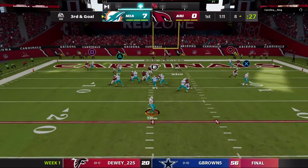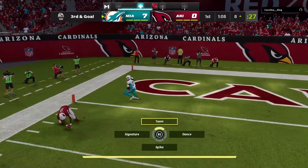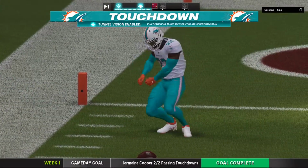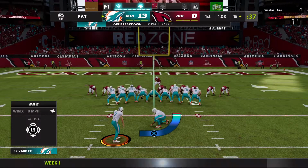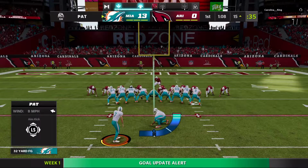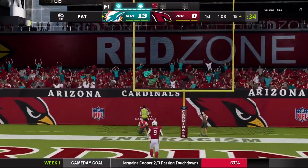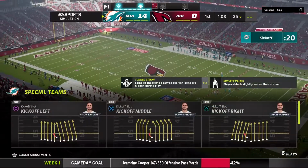They'll look to throw on 3rd and goal. And he will take it in for a Dolphins touchdown. Derrick Henry from 8 yards out. And the Dolphins lead this now 13-0 here in the opening quarter of the ball game. Extra point up and good by Sanders. And that'll make the score 14-0.